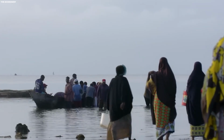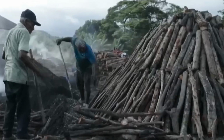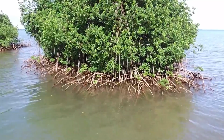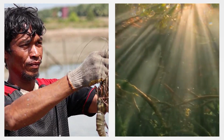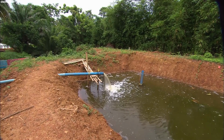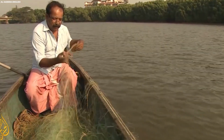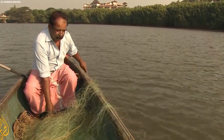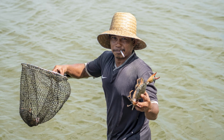Local people in these regions have relied on mangrove forests for food, firewood, and income for generations. Mangroves are also nurseries for young fish, which grow up to be valuable for fishing communities. But when big shrimp farms come in, they often block local fishers from these resources and leave the waters polluted. People who rely on the sea for their food and livelihoods often find themselves with fewer resources and may be forced to leave their homes.